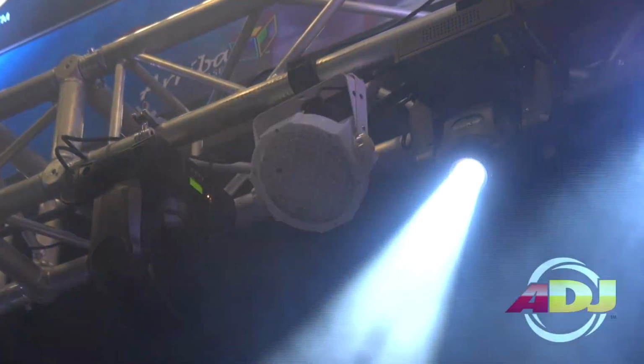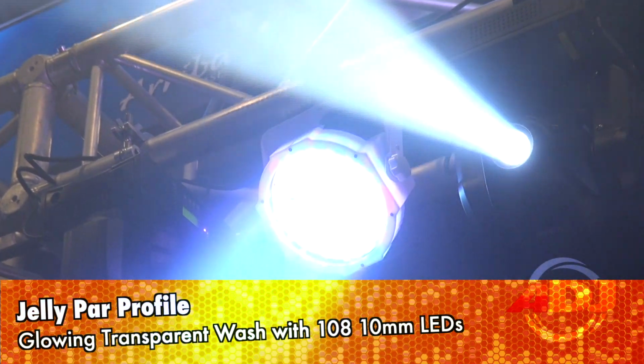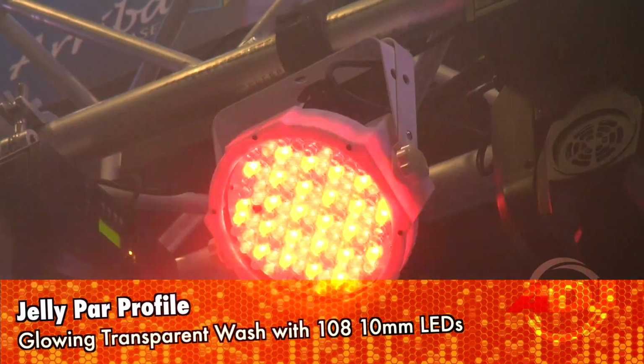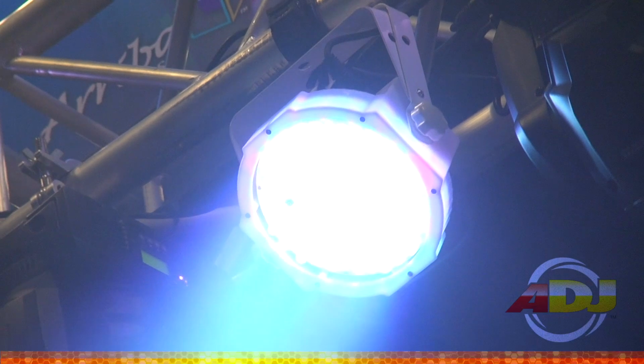We also have another new arrival, which is the new Jelly Par Profile. You might be familiar with the Mega Par Profile, which is a big hit this year. We took it a step further and got Jelly with it. So now it's called the Jelly Mega Par Profile. Just as bright, just as neat, just as slim, nice and compact. And those are two of our arrivals.